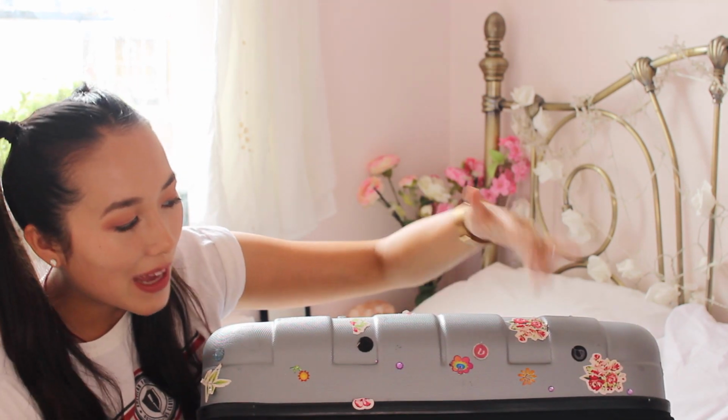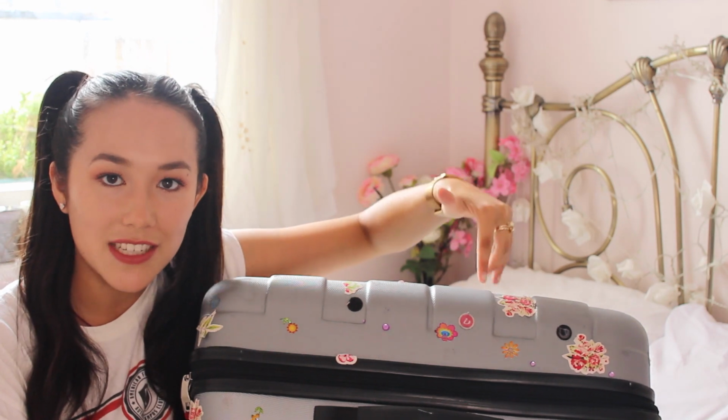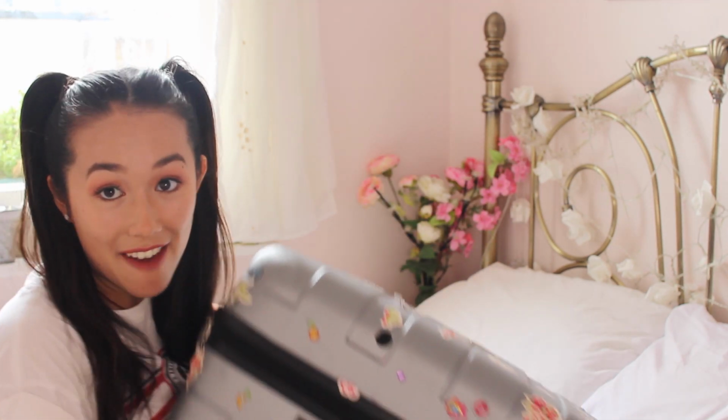Also, if you're wondering why we have so many stickers on our suitcase, it's so that when we go on holiday we can always identify it, because there are always so many silver suitcases, but none of them ever look like this.